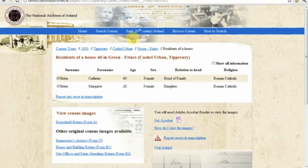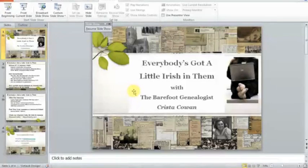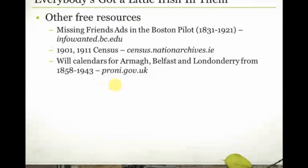Okay, the third free resource that I want to share with you is from the Public Records Office of Northern Ireland. They actually have placed will calendars online from 1858 to 1943 for these three locations or districts, district courts. Again, this is a free resource.